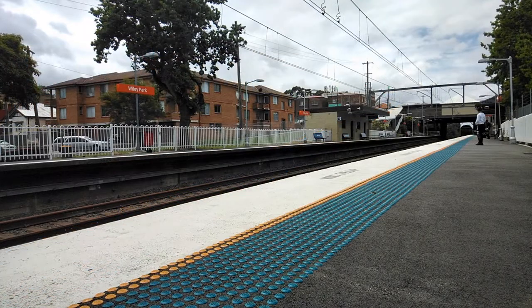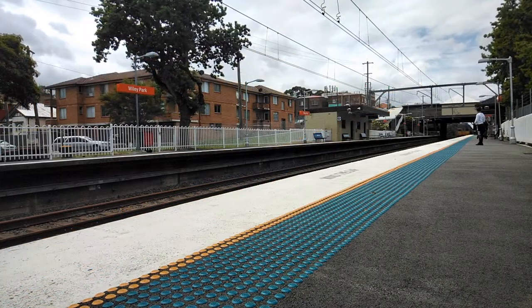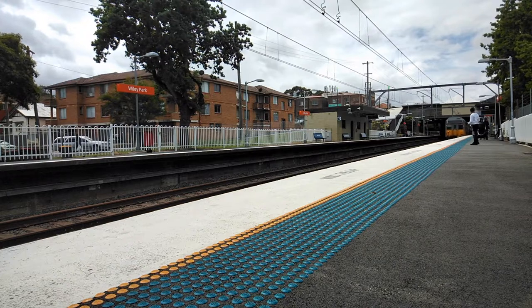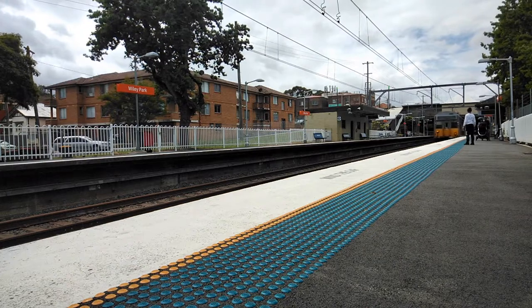Set arriving into platform 2, Lidcombe service. And of course, people have to stand in the way. Like, just wait until the train stops.